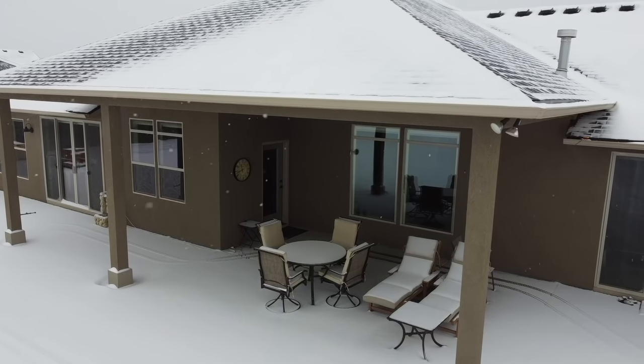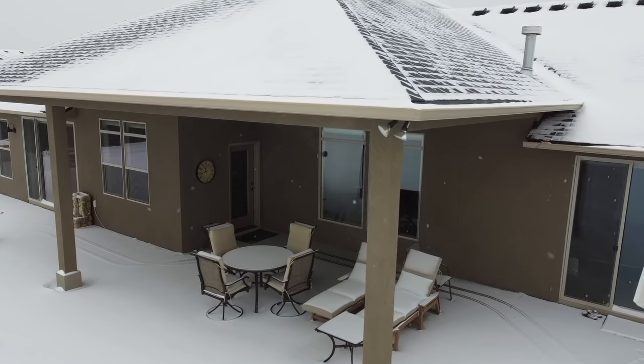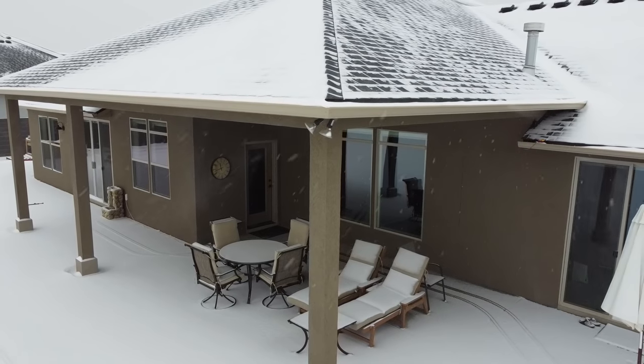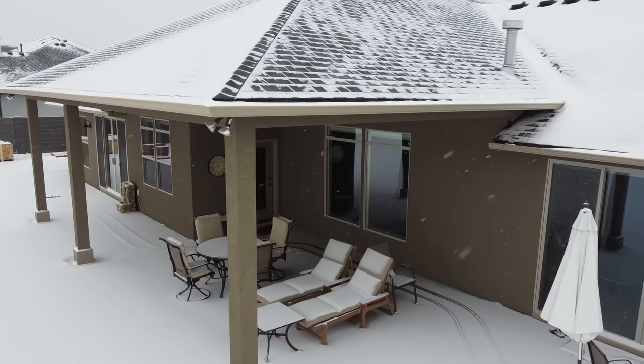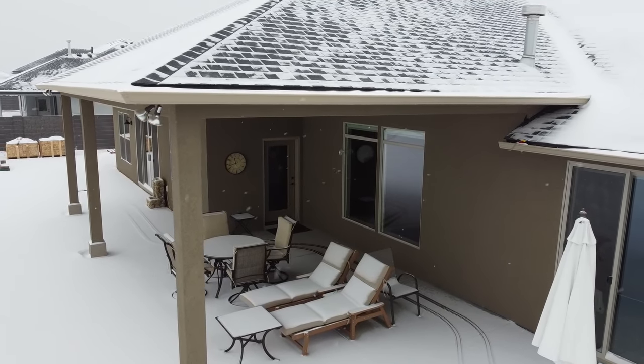And it ended up being a doozy of a storm, with wind that blew the snow right off of my roof and onto what I thought would be a protected, covered patio area. But as you can see from the snow covering all the patio furniture, the wind blew the snow onto everything.